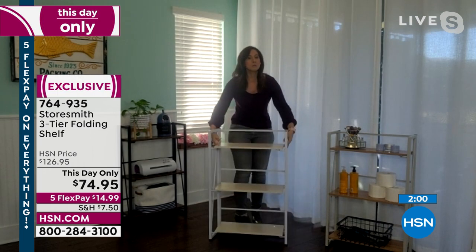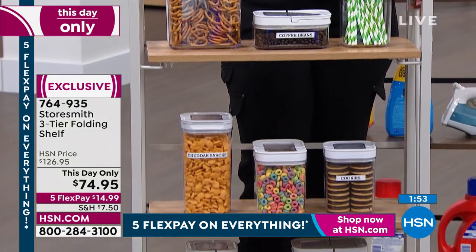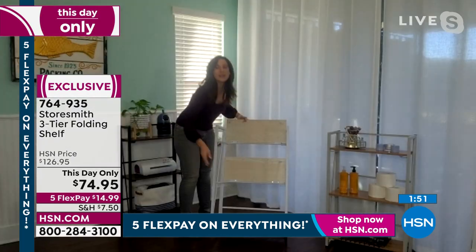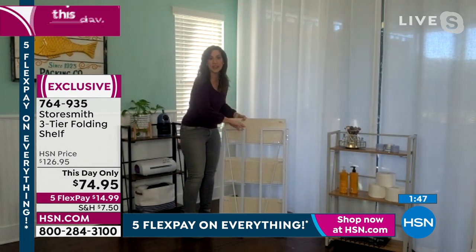And when you're not using it, maybe you're going to just bring it out for parties, or when you have some get-togethers. I wanna show you what I do: I tilt it back and then you just fold it away. That's all you have to do, just like this. And remember, that's how easy it is to put together too.